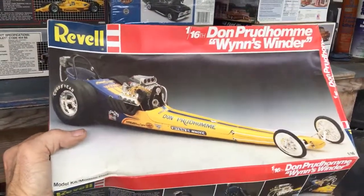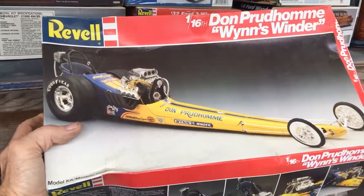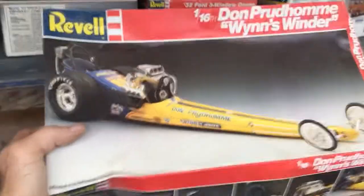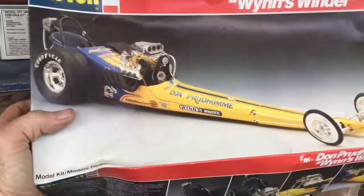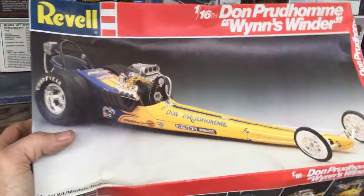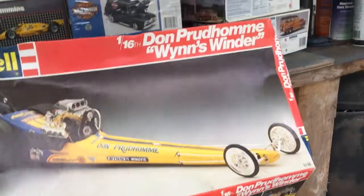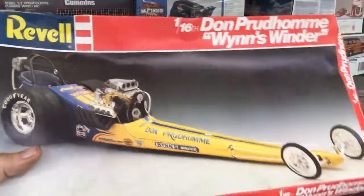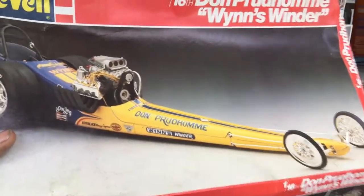Don Prudhomme Revell kit, the Don Prudhomme Wind Swinder. This is one that a friend of mine gave me. This has been started, and I'm not sure if all the parts are here. They probably are, because he's pretty careful with all of that stuff. Engine's done, a few other things are done, but it's just kind of stalled. And it's a 1/16 scale. That's a pretty cool kit. That looks good. I think I've seen somebody build one similar to that.